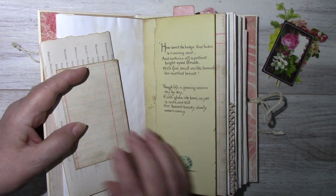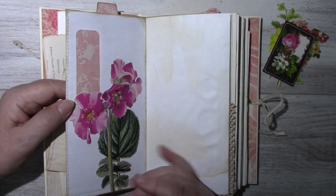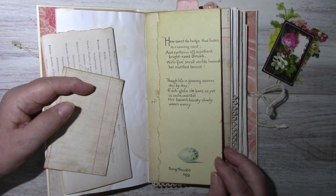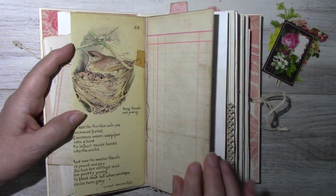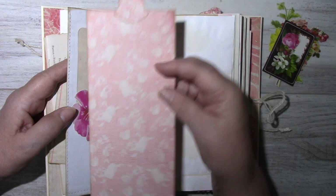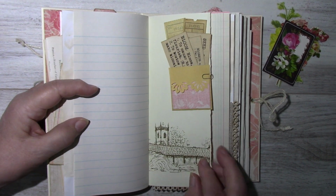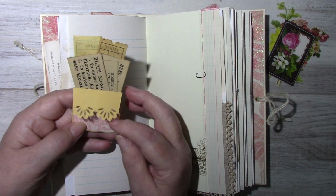And in the middle of the signature, I altered an envelope. It's on the vertical, but it has a window envelope with some fussy cutting, and I hinged it to an Edith Holden page where I wanted to fold it in two. And inside here is a journaling card that I made to fit the envelope. Here is a little coin envelope that I punched.